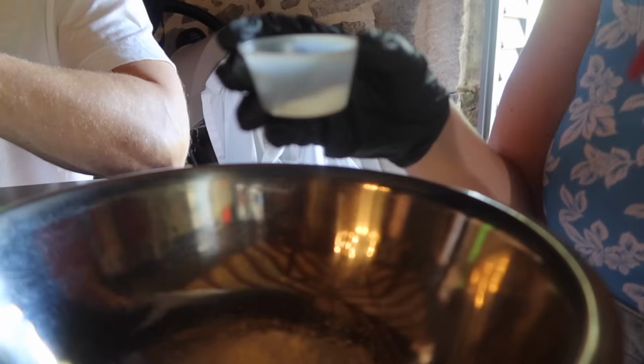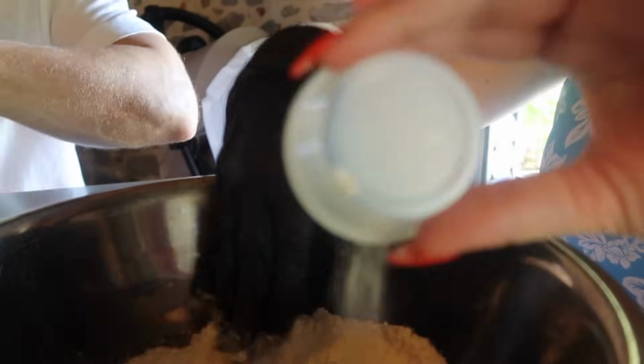I get some water for you. While we walk around, half the water, stirring. We're actually looking for a ball. Don't be nervous. We're looking for that nice, simple ball.